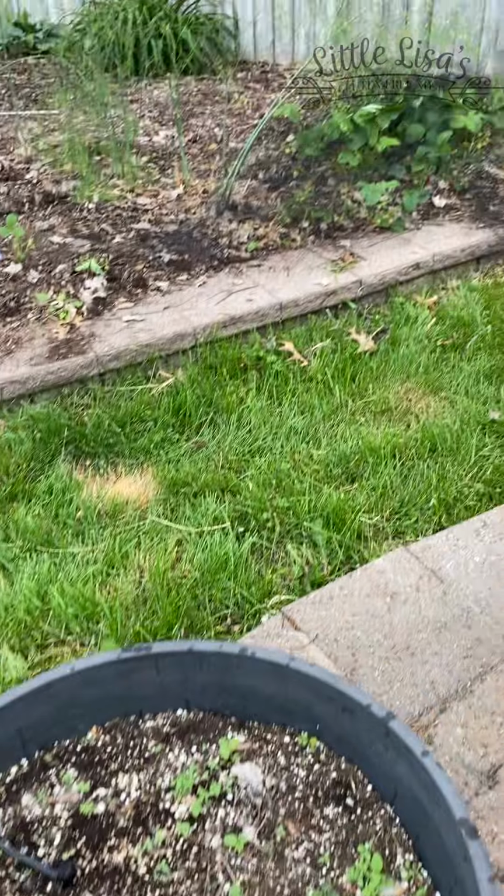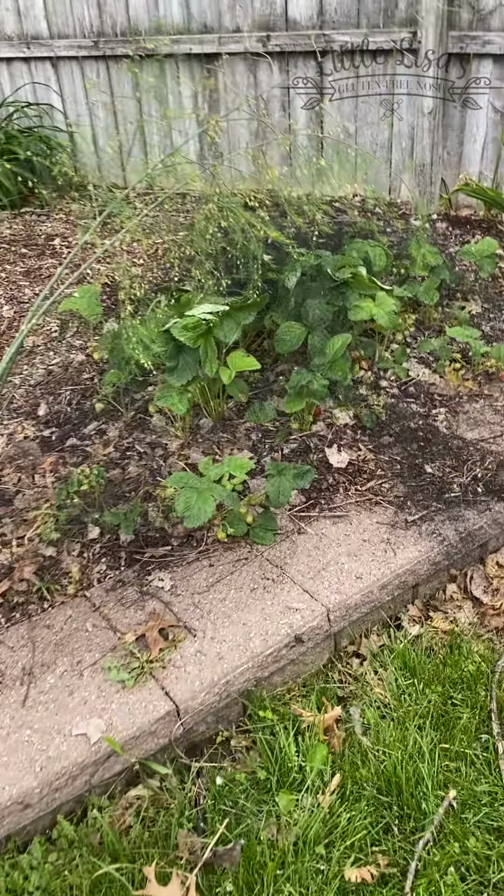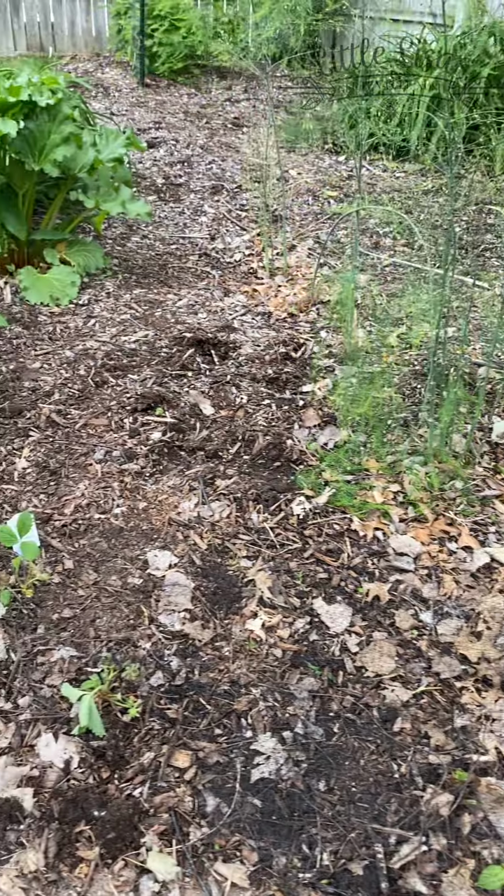And then over here is my strawberries, which I netted because something was eating all the ripe ones, so I'll probably pick them tomorrow. I see there's a couple that are pretty red. And my asparagus that's done for the season.